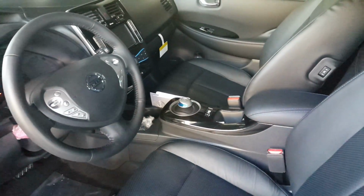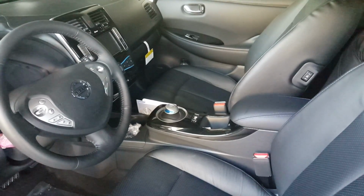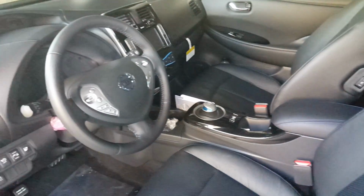As you can see, that little switch there at the bottom right is for the rear seats. And then here in the front, we also have heated seats for both the driver and the front passenger. Again, the leather seats are some of the most comfortable seats there really are in this class. Now let's go ahead and turn it on and see what the Nissan Leaf has to offer.